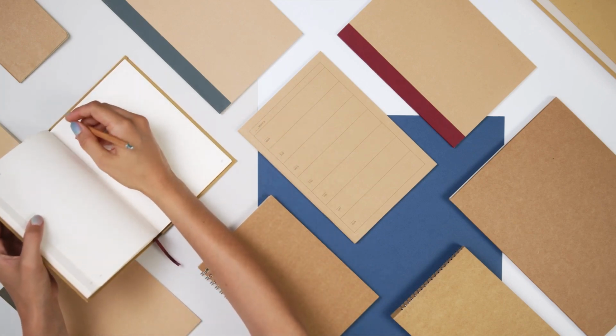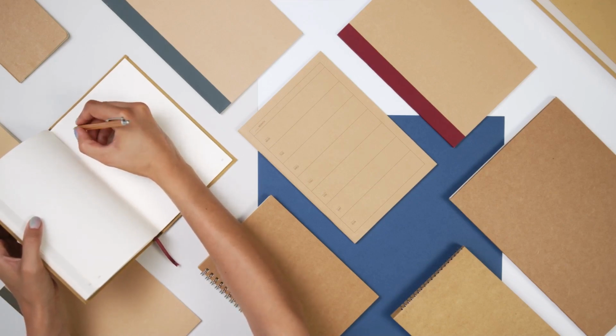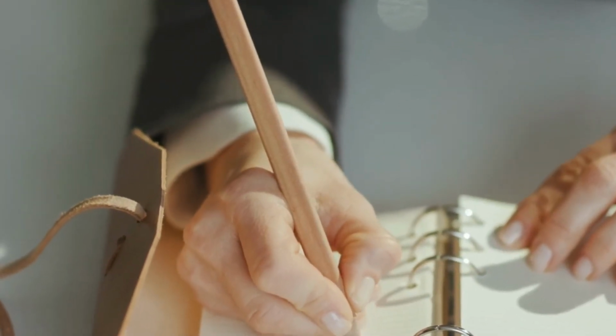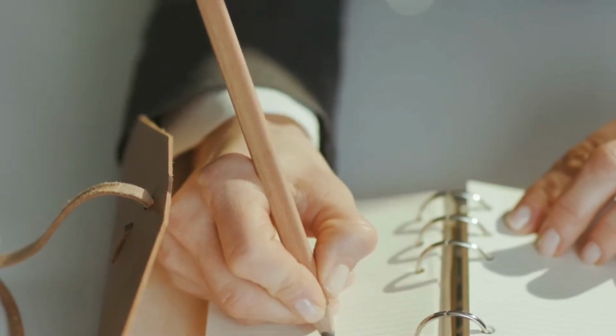They are personal, intimate, and unique to each user. They are a testament to the human need to record, to create, to express. The notebook has evolved to serve many purposes, proving its versatility and enduring value. The invention of the notebook is a testament to human innovation and the desire to record and share information.